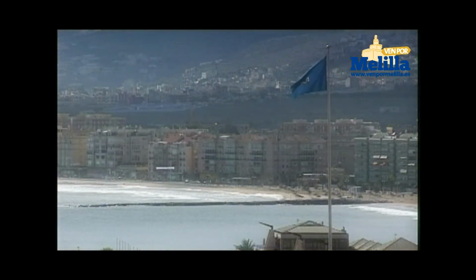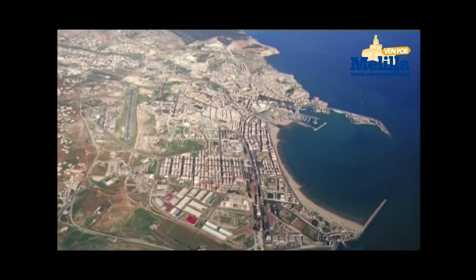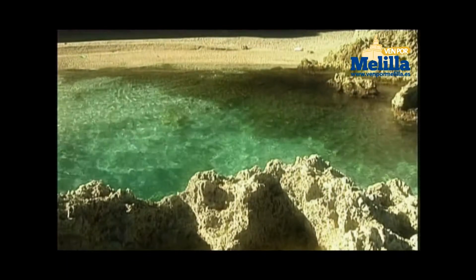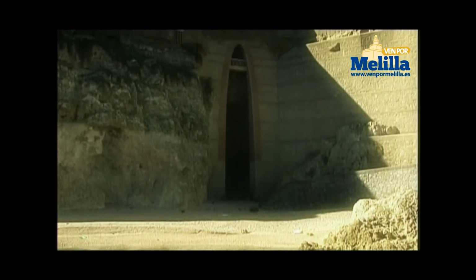From this vantage point, we can see Melilla spreading out to the south, as well as the base arch, which we have already visited. We can also peek out from the heights of its city walls to small coves surrounding this fortified peninsula.